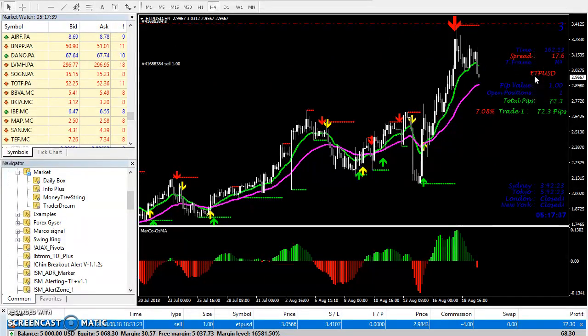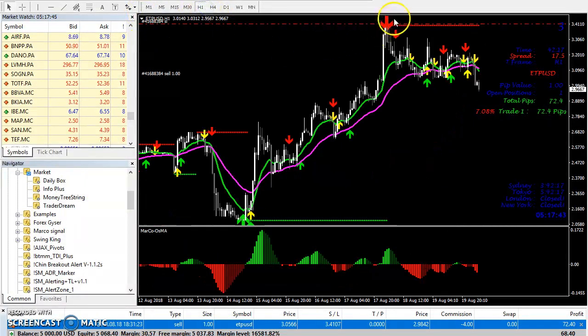cryptocurrency trade. As you can see right here, this is a cryptocurrency trade. We took this on the 4 hour chart. Let's take a look on the 1 hour. What do we see? 1, 2, triple arrow system. It works like a charm even on cryptos. So we're currently up 75 pips right here.